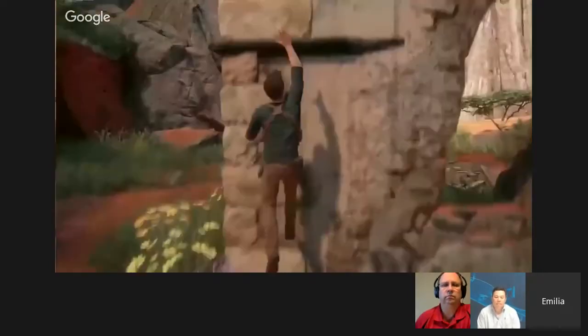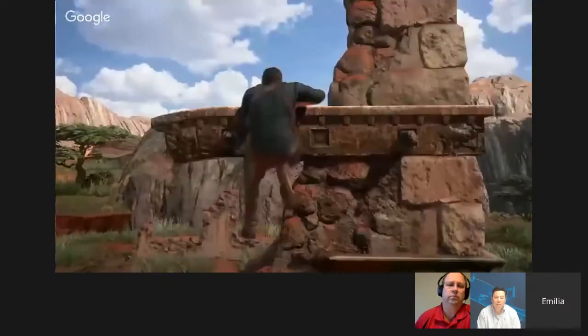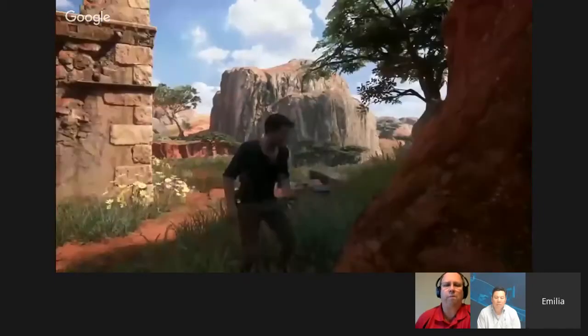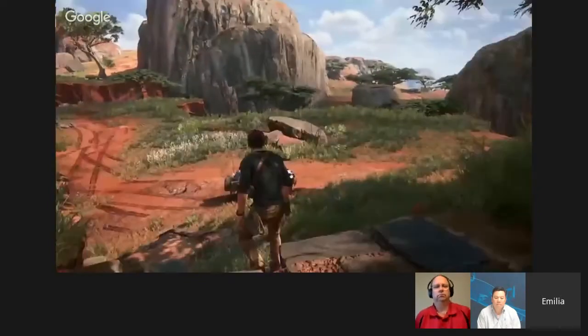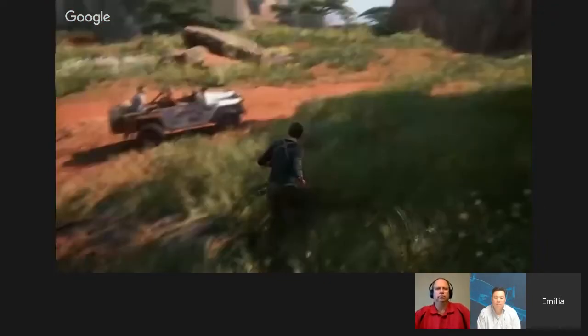So if I climb up here, around the corner, as you can see, the camera turns in order to look. I'm not using the right stick at all, and the camera is, for the most part, keeping us in view of the action. As I go down the stairs here, the camera also pans down. It does vertical and horizontal.